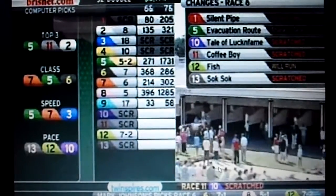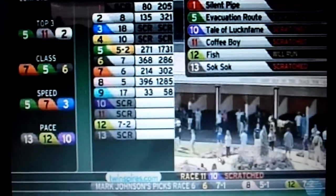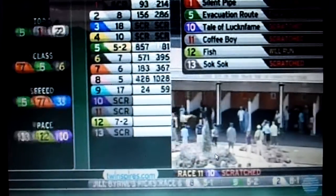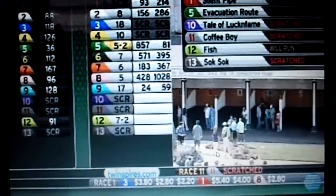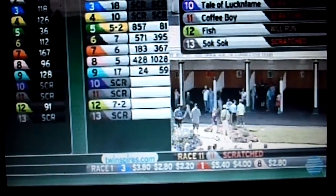We have a scratch in here of the 1, as well as the 10 and the 11 are out. The 12 is in, but the 13 out as well. We do have a rider change in here with Calvin Burrell off his mounts now. The 5-horse, who is your current favorite, Evacuation Route, gets Shane Sellers aboard for today.